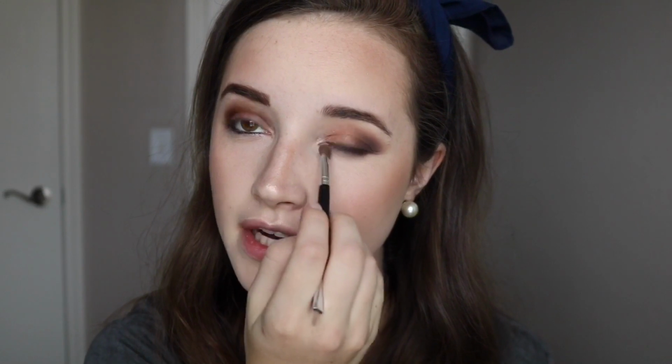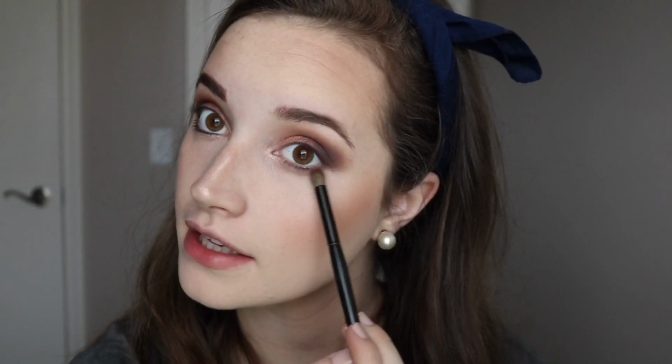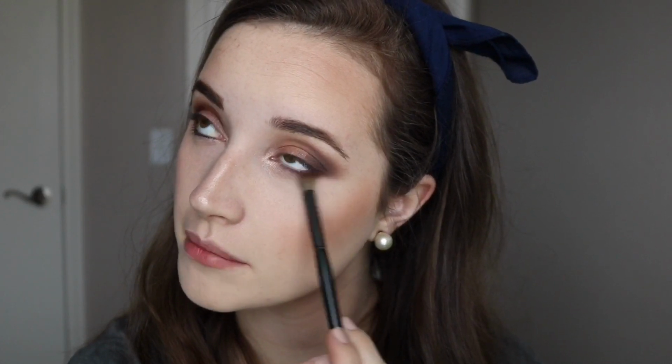I'm also going to dip into a highlight, and I am going to put this on the inner corner of my eye to really brighten things up. And I'm also going to take a highlight shade and put it under my brow so that it will highlight under my brow bone. Now I'm going to grab a smudging brush and I'm going to do the lower lash line. So I'm going to take a brown, because we're kind of going with a brownish red kind of thing today. And I'm going to start back here and I'm just going to drag it back and forth.